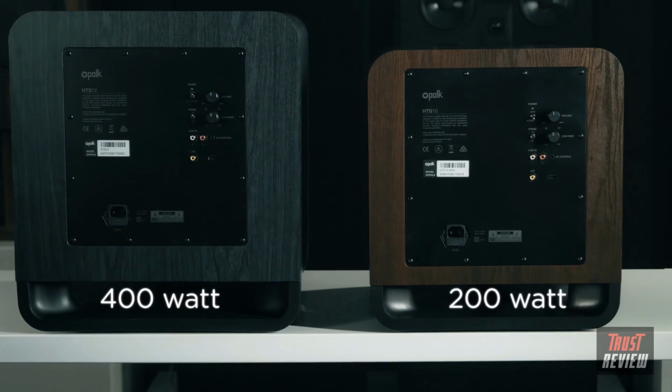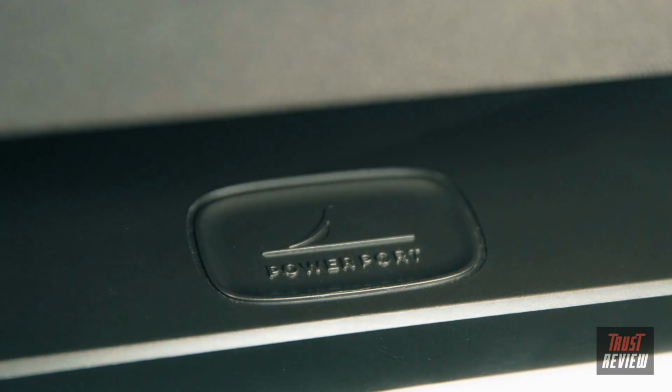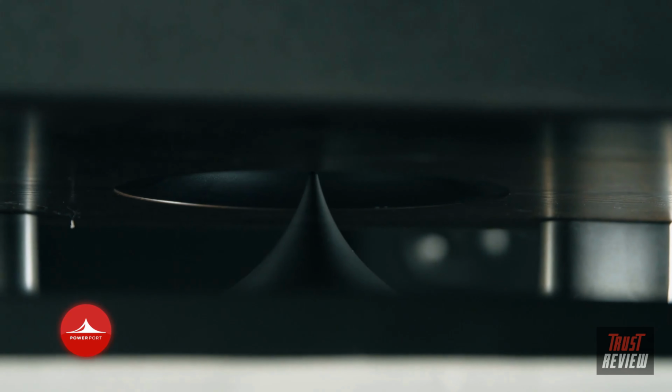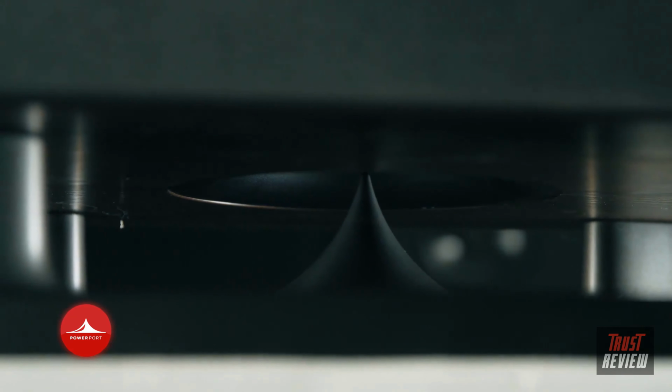400 watts. HTS subwoofers feature our patented power port technology for deeper bass response. The built-in power port smoothly transitions airflow from the subwoofer into your listening area, minimizing turbulence and distortion. At the port tuning frequency, our power port equipped subwoofers offer 3 dB less port noise than similarly configured subwoofers that don't come with it.